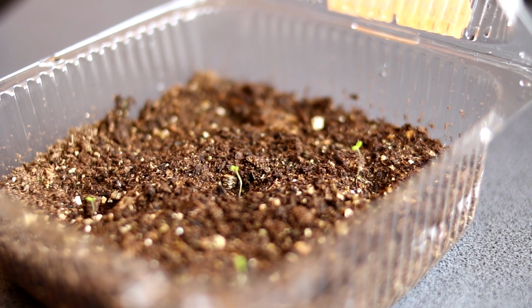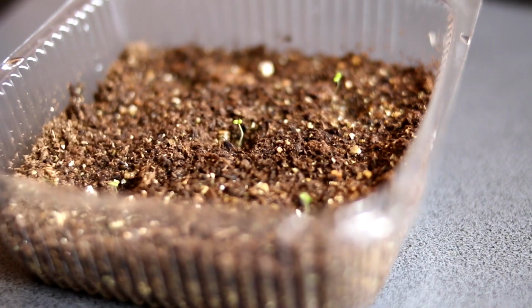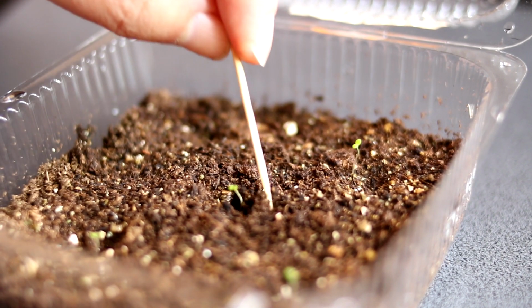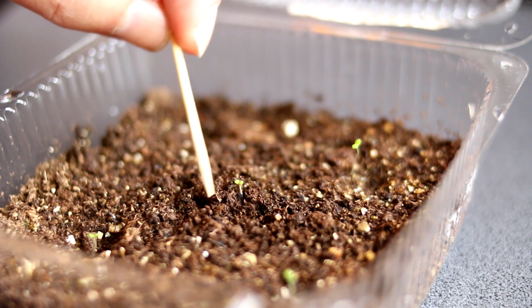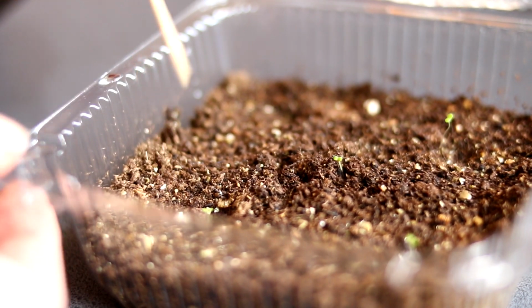The temperature for germination of petunia seeds is 25 to 28 degrees Celsius or 77 to 82 degrees Fahrenheit. Use loose topsoil peat with 10% vermiculite or agroperlite added. Soil acidity for sowing petunia seeds is 5.8 to 6.